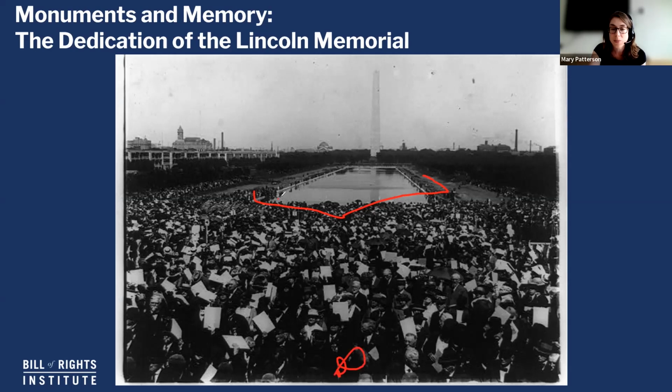This is the reflecting pool in Washington, D.C. You can see the Washington Monument right here, and further, you can't really see it clearly in the picture, but the U.S. Capitol would be further down in Washington, D.C. So you have the Capitol, the Washington Monument, and the Lincoln Memorial all in a line, all in an axis. All of these things are very symbolically important to the United States.